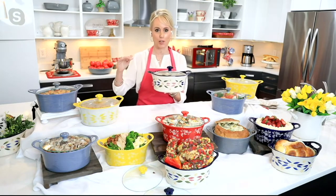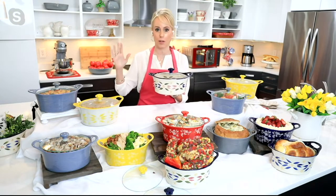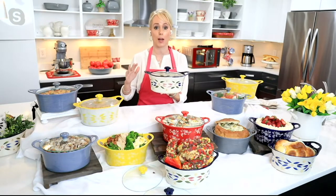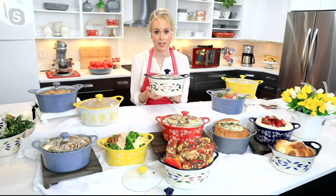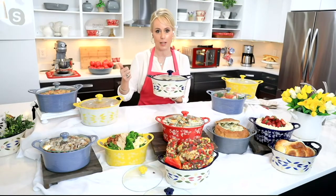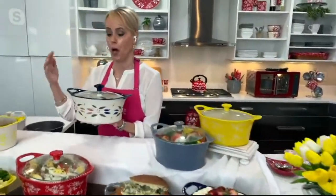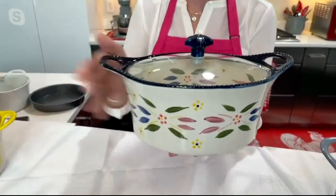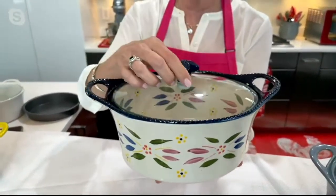This is an everyday essential. So if you could only have one piece in your kitchen, here's the piece you want to have, and here's why. First of all, it is that everyday essential, right? You can prep in it. You can cook in it. You can put it in the microwave, in the refrigerator, the freezer. It goes in the dishwasher. It has that gorgeous hand-painted design.